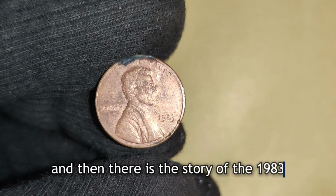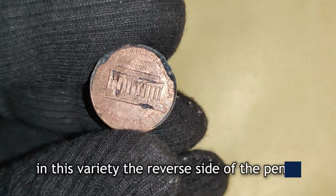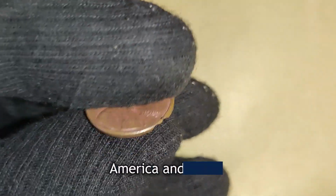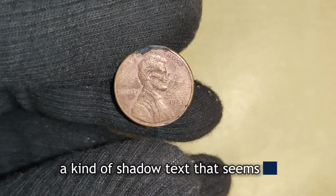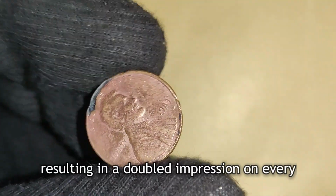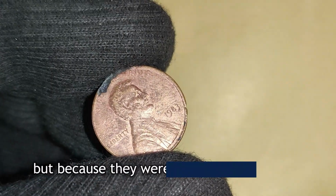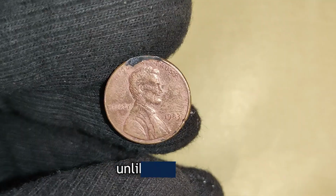And then there is the story of the 1983 double die reverse, one of the most famous modern error coins. In this variety, the reverse side of the penny shows dramatic doubling in the inscriptions, particularly in the words United States of America and 1 cent. To the naked eye, this doubling looks like a ghostly echo of the letters, a kind of shadow text that seems to shimmer under the right light. Error coins like this occur when the die itself, the piece of metal used to strike the coin's design, is improperly manufactured or aligned, resulting in a doubled impression on every coin it strikes. For collectors, these varieties are treasures, not because they were intended, but because they were mistakes that slipped past quality control, leaving behind a small but spectacular subset of coins that are unlike any others.